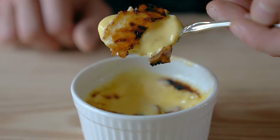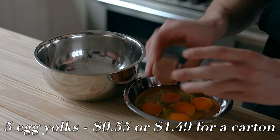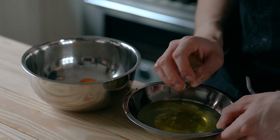Okay, next up we're gonna make a creme brulee. Yeah, who would have thought creme brulee would make the cheaper cut? First, start by cracking 5 eggs into a small bowl, separate out the yolks and place those golden boys into a medium-sized bowl. Save the egg whites for, I don't know, a meringue or a sad egg white omelet.